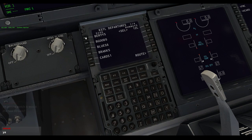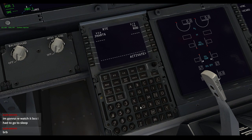Routing. So we're on the departure. We're on the J-Heart 6 departure. Right there. ROD, and then CXR. CXR to ETG via J146. And then the MIP for arrival to LaGuardia. MIP 4 via ETG. And we'll activate, execute.